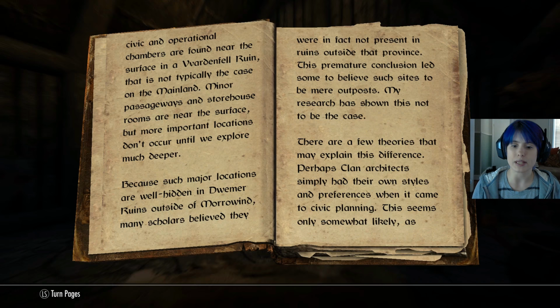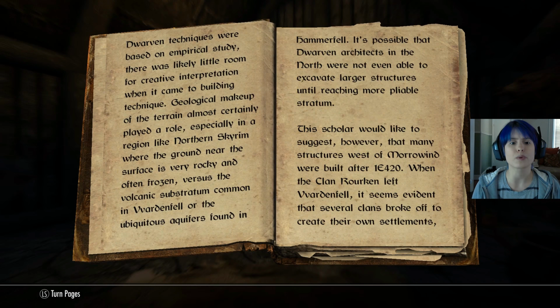There are a few theories that may explain this difference. Perhaps clan architects simply had their own styles and preferences when it came to civic planning. This seems only somewhat likely, as dwarven techniques were based on empirical study. There was likely little room for creative interpretation when it came to building technique. Geological makeup of the terrain almost certainly played a role, especially in a region like northern Skyrim, where the ground near the surface is very rocky and often frozen, versus the volcanic substratum common to Vvardenfell, or the ubiquitous aquifers found in Hammerfell. It's possible that dwarven architects in the north were not even able to excavate larger structures until reaching more pliable stratum. This scholar would like to suggest, however, that many structures west of Morrowind were built after 1E420.